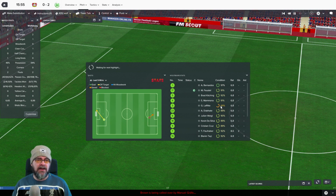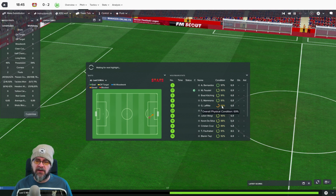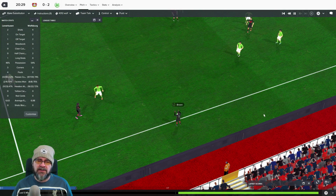Lafitti is knackered, and I don't have another left back because the other guy's not quite ready yet. You might just have to suck it up.